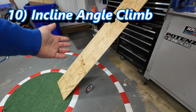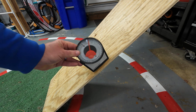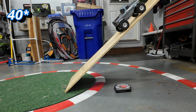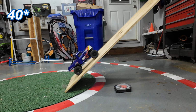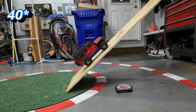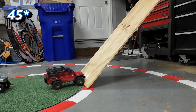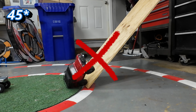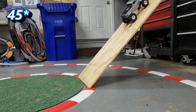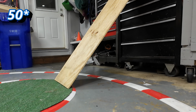The first driving test we're going to do is how steep of an incline can the truck go up. This solid piece of wood here is currently set at 40 degrees, and we're going to see if each truck can make it up it. This is now 45 degrees. Traxxas is not having it. This is now right about 50 degrees.